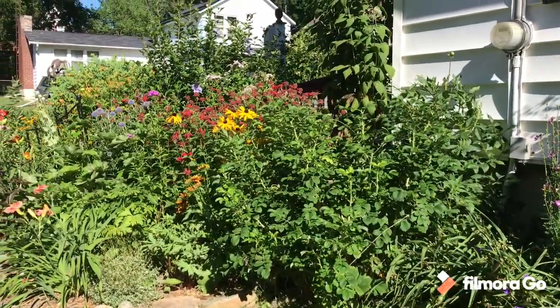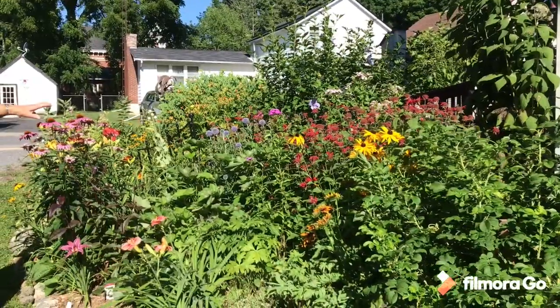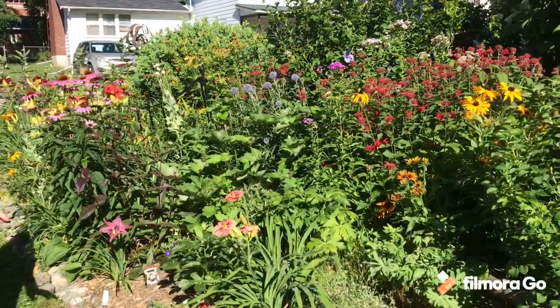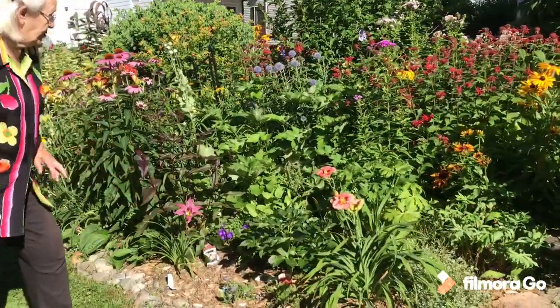Joe pye weed standing up there, monarda, phlox in the background, the globe thistle flower, and now my daylilies start. I have a passion, I guess, for all flowers, but daylilies are one of the favorites. This little daylily here is called Blueberry Breakfast.